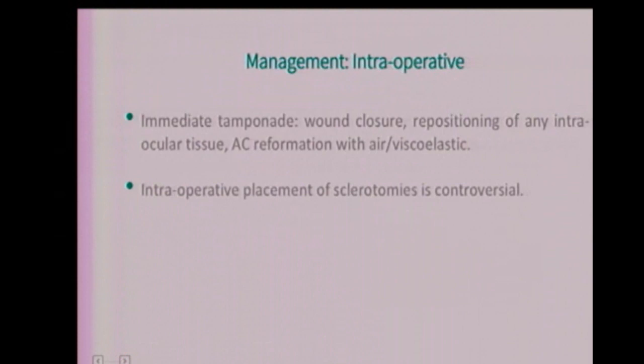And I've seen some people talk about doing sclerotomies at the time of the incidence of choroidal hemorrhage. So if you notice it, you tamponade the eye, you close everything, you do sclerotomies. I'm not sure about the validity of that. Some advocate it, others don't. Dr. Ibrahim, do you have anything about it? You wouldn't do it. Thank you.